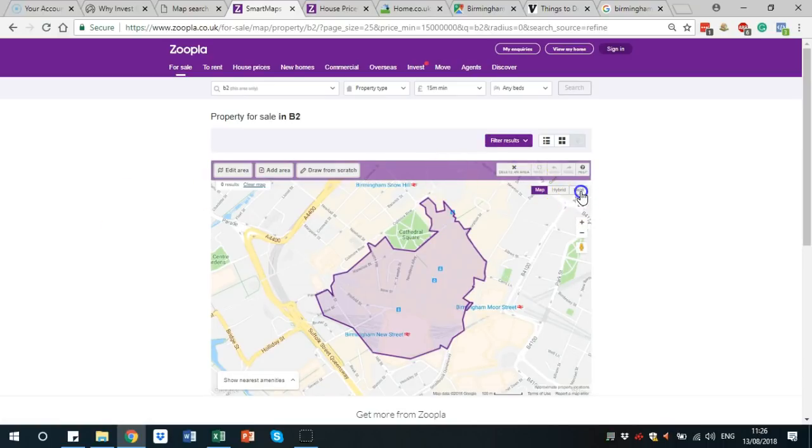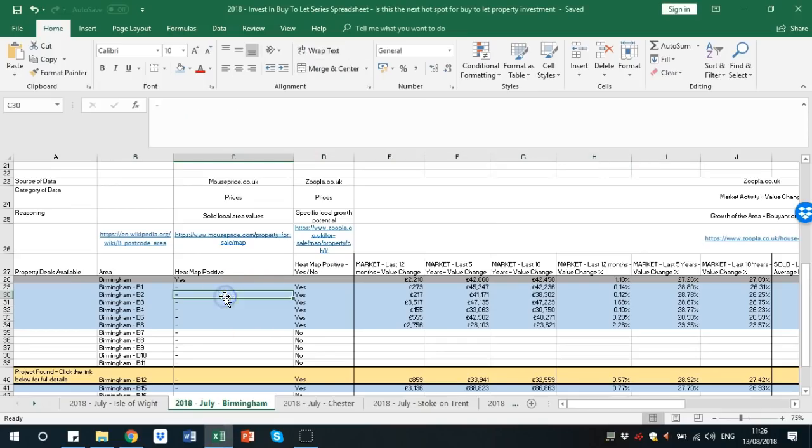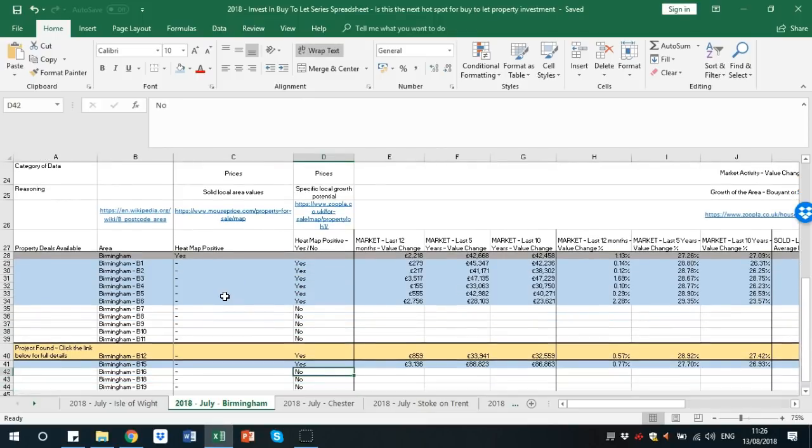Initially it comes up just with the map section. If we click on heat, again you can see how the prices are shown in the color coded system. So again, very good kind of area. So what this looks like on the spreadsheet is we've allocated where all of these properties and areas are positive or not with heat maps.